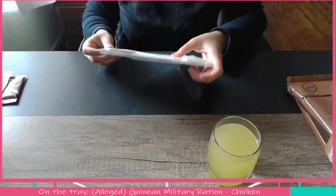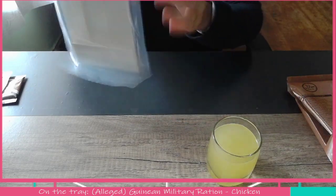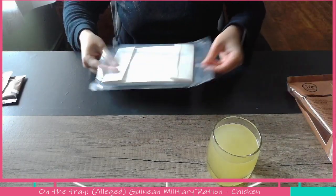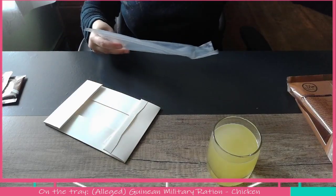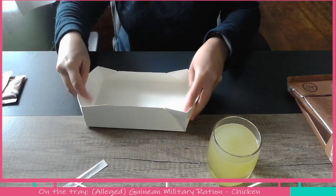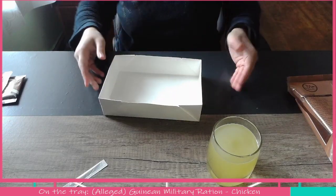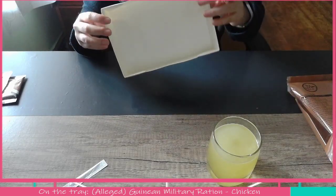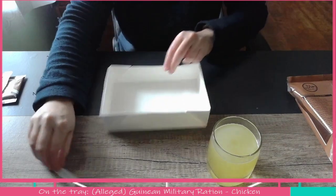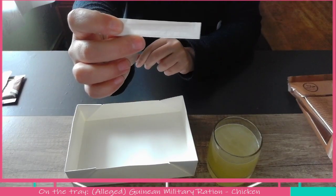Okay, as I said, there's also this little notch here. Yeah, in case we didn't have the tray, this ration provides you with one. Basically just a cardboard tray where you can dump the rice into. It's tricky. We also got a little toothpick.